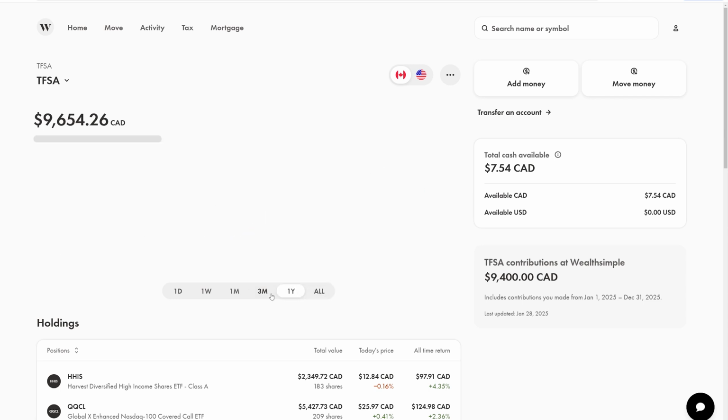Now for the 1 year, 3-month, and 1-month return, it'll all be the same value because it's only been 1 month so far into the account. On the 1-week performance, it's been a $5.14 loss or a negative 0.05% decrease. Then on the 1-day performance, it's been a $48.38 loss or a negative 0.5% decrease.